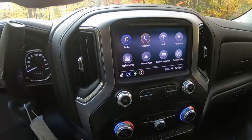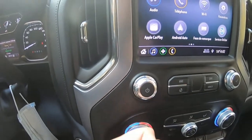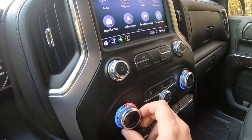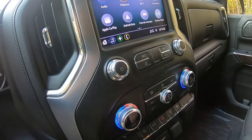What I don't like in this truck is the center part over here. You got some really nice aluminum next to very hard plastic. It doesn't feel that great. And you see all these knobs for your temperature or for your volume? They are all made in that plastic that isn't that great.